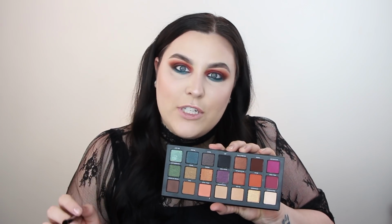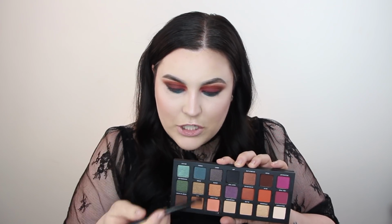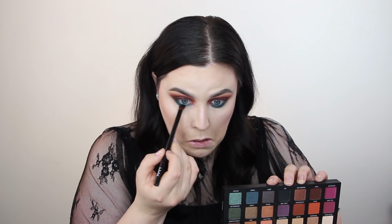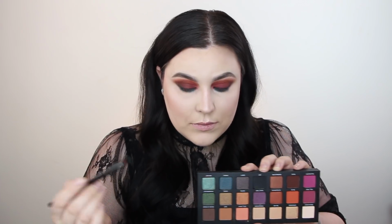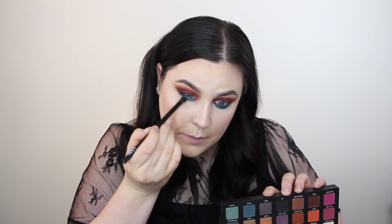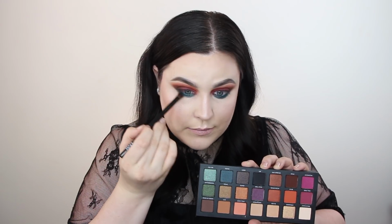Now I'm so tempted to put a color on top of this eyeliner that I put down there, but I don't know which one I want to do. I kind of want to, you know what, let's just try it. Oh, yeah, see, that's pretty. I thought this look was going to be all matte, but I guess it ain't. This shade is called Big Sky.